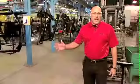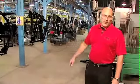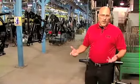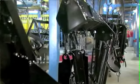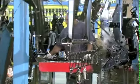All right, what we're looking at here is the powder coat line, and the powder coat line runs the entire length of the plant. It's the heartbeat of our plant. It feeds product to every business unit, and our goal is to produce every product or a mix of products every minute, so that we're always building something for our customers.